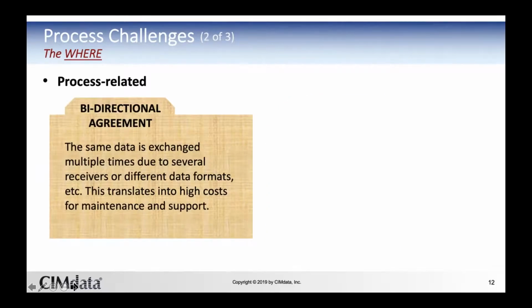Then there are two related issues that I call bi-directional agreement and asynchronous exchange. With all this product design data moving back and forth between collaboration participants, the data is really being worn down in many ways. The collaborating partners may use different CAD solutions or different revisions of the same solution. Data translation tools from different vendors might introduce slight errors. Everyone complains this whole process needs to be simplified.